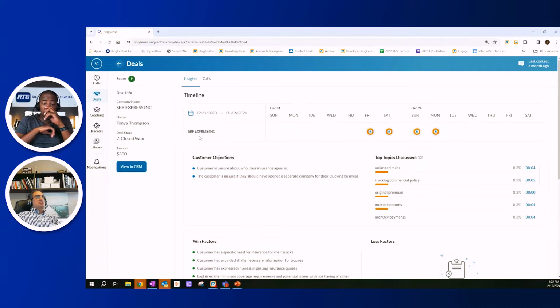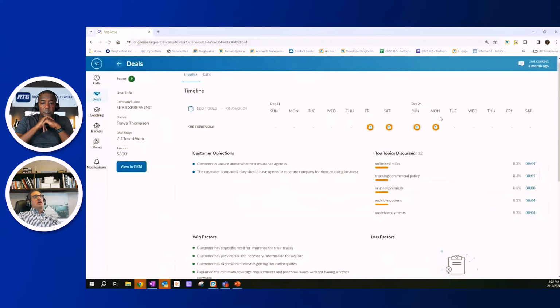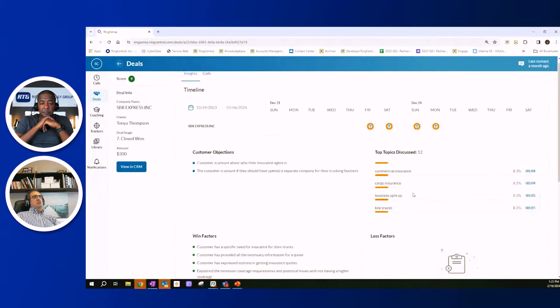So in any of those cases, you can just type in the name of the company and it's going to say, oh, well, Mr. Customer, I see we did speak with you last week and the week before. The last 2 weeks, we spoke to you 4 times. So you can actually see the calls. You can actually see the topics that were discussed. There were 12 topics discussed. We talked about unlimited mileage plans. We talked about trucking policies, your premiums, multiple truck options, monthly payments, grace period, all the way down the line, right? So it gives you key components here that were discussed.